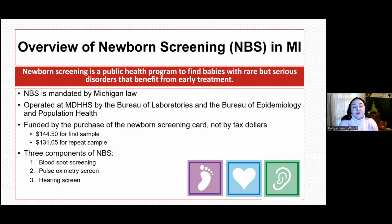Here in our state, newborn screening is mandated by Michigan law through the Public Health Code. It's actually mandated that the provider who's caring for the infant shortly after birth collect the specimen for the purpose of newborn screening. This program is operated here at MDHHS under a joint partnership between our Bureau of Laboratories and our Bureau of Epidemiology and Population Health. So our Bureau of Laboratories is responsible for testing the specimens, and the Bureau of Epidemiology and Population Health is responsible for what we call our newborn screening follow-up system.